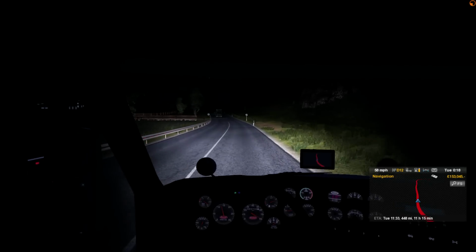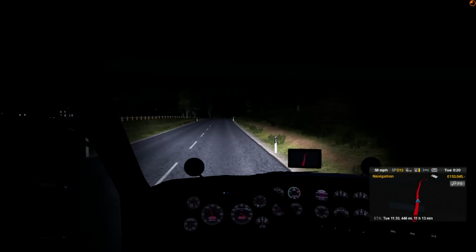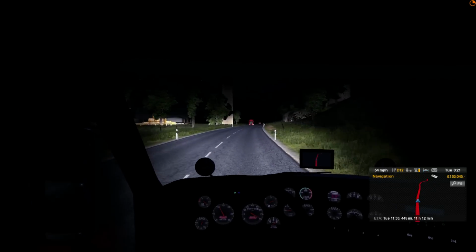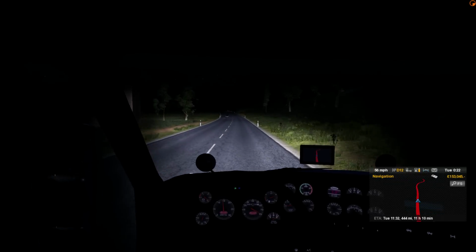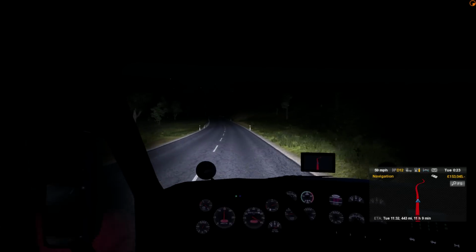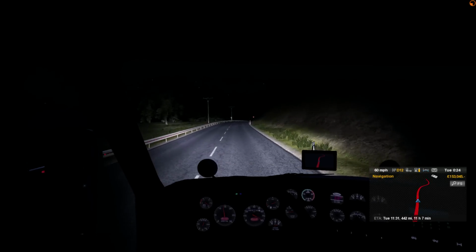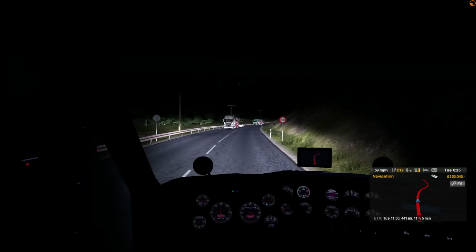Yeah, the rails are there, you're following the rails. All you're going to do is stop at signals and go at signals and try and get there on time, and reverse and pick up stuff and take it somewhere else. But essentially it's all forward and backwards and not a lot in between. It wouldn't be exciting, it wouldn't be interesting to watch. In this, you never know what's going to happen. I come around this bend and you never know what's going to happen.